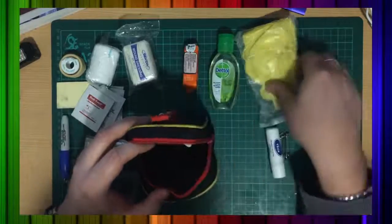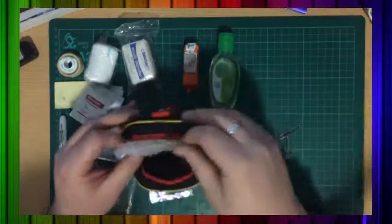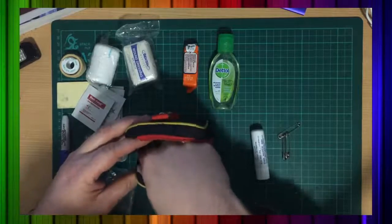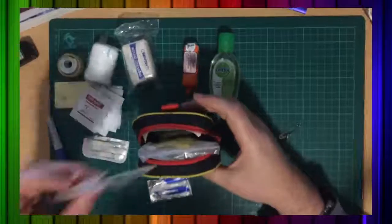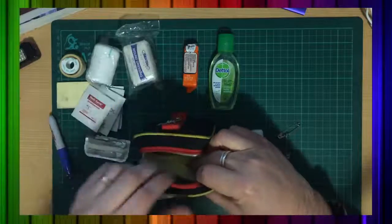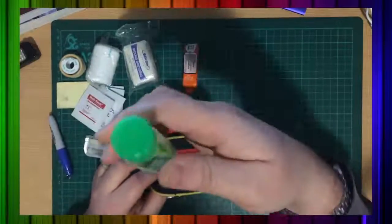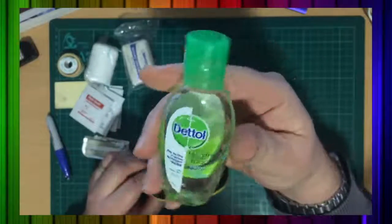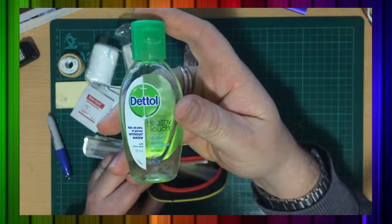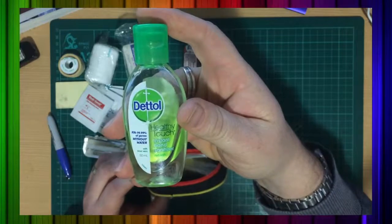Chuck the bags back in, chuck the gloves back in. Okay, you can probably tuck up the front. So yeah, need to get some more painkillers for this little kit. And as I said, in COVID days, you pretty much need a bottle of this stuff with you all the time now, don't you?